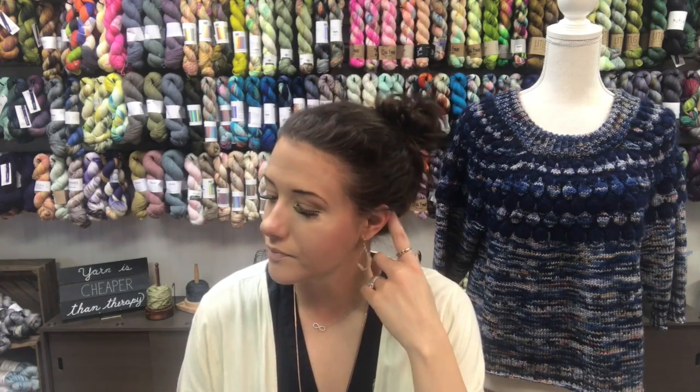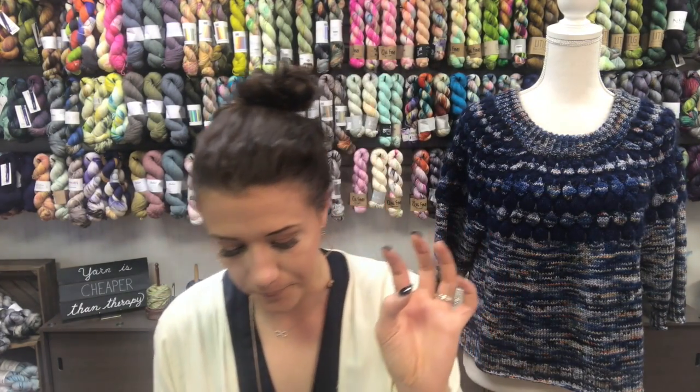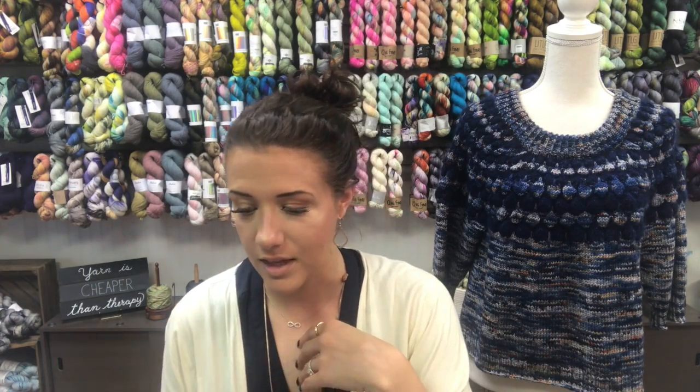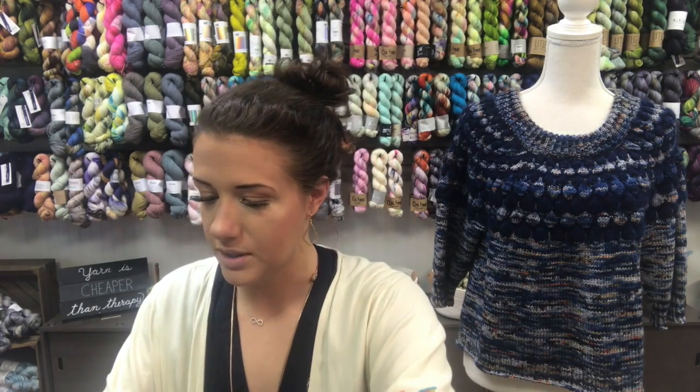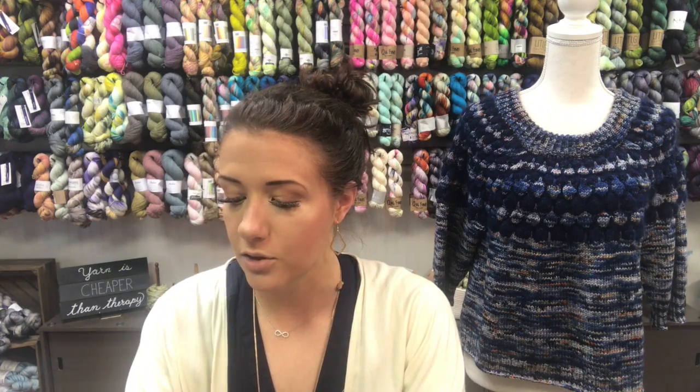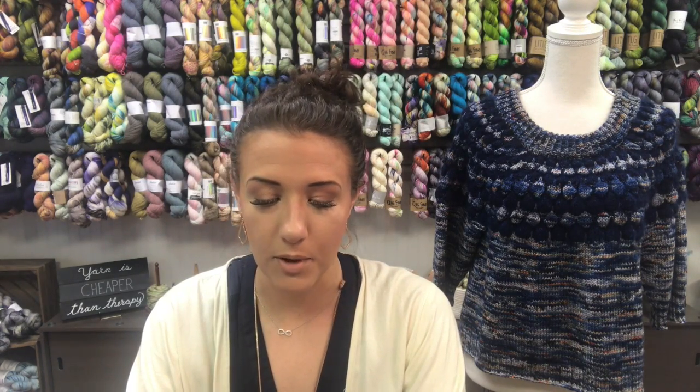But anyway, long story short, and I'm jabbering. So we're going to get back to what's new in the shop from the birthday weekend and just what's new in general. I already showed you the custom colorways. So the other things that we kept from the birthday weekend is I did keep two colors of Suburban Stitch Mohair.